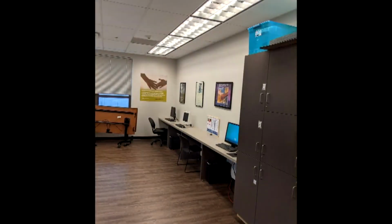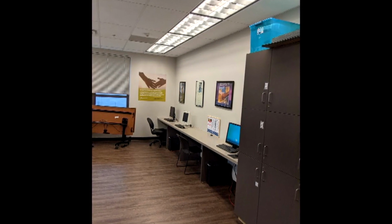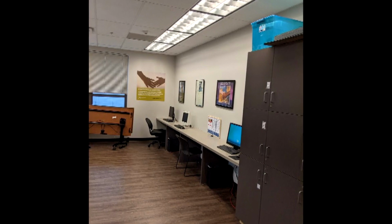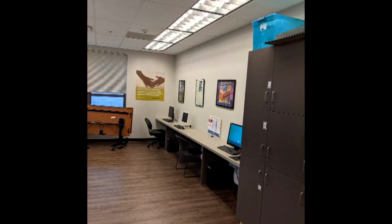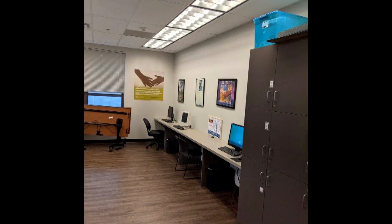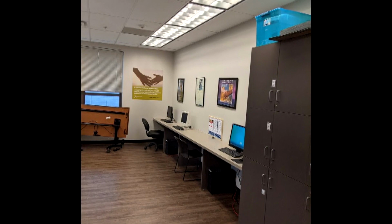So we have a computer lab so that folks can look for work, also look for rooms to rent. And at night, that doubles as our intake place where people come in and do the intake for the shelter. And it also serves as our isolation space during COVID. So if somebody has a symptom or they're not feeling well, we separate them from the larger group and we put them in the vocational lab.